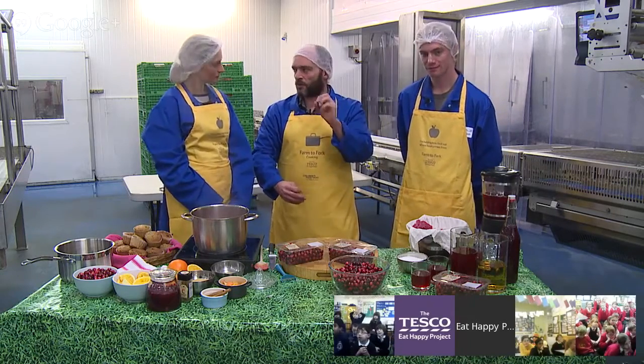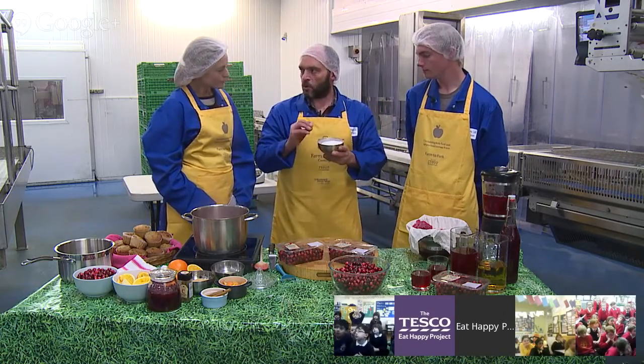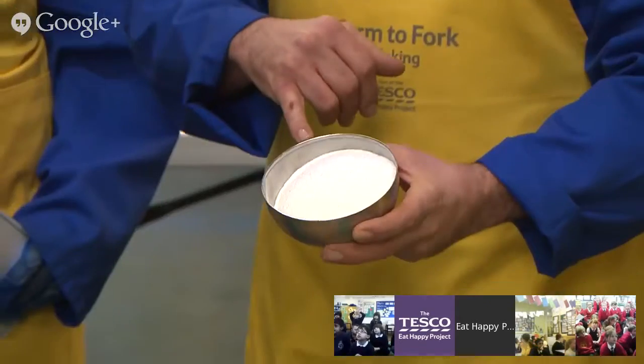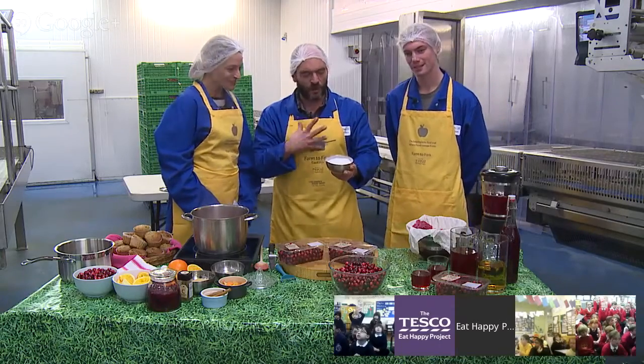Cranberries are quite sharp and quite bitter, and you want to add some sweetener. Now, if you buy it in the shop, quite often it's got quite a lot of sugar in. And so for this amount of juice, you'd need that much sugar. Wow, okay, so it's quite a lot. And we know we don't want to eat too much sugar because it's not good for our teeth and it's not good for our health.